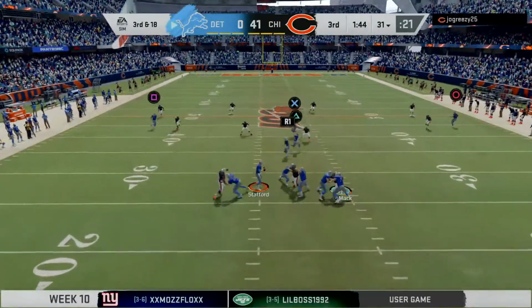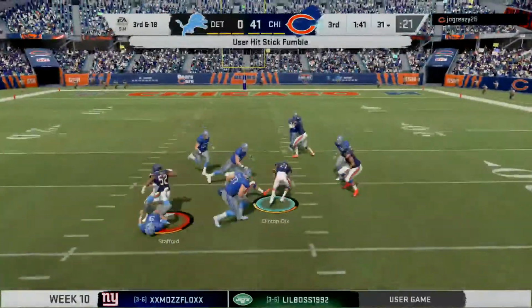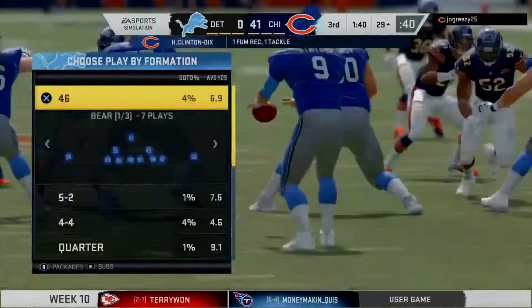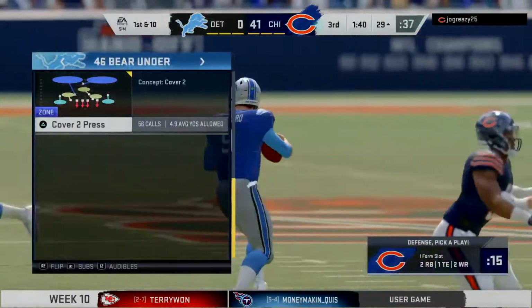From the gun, here's Stafford. Buying time to his left. Oh, a hit. He lost the football. Stafford puts it on the ground. And this is picked up by the Bears. And they will take over at the 29-yard line.